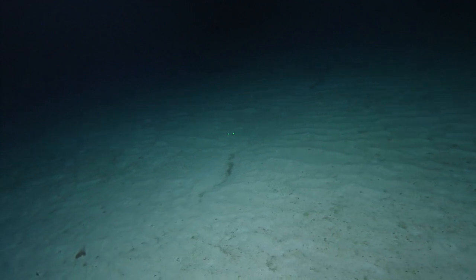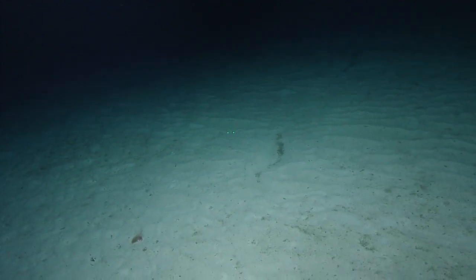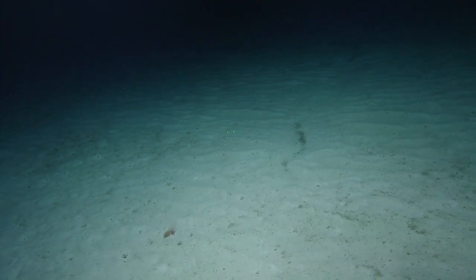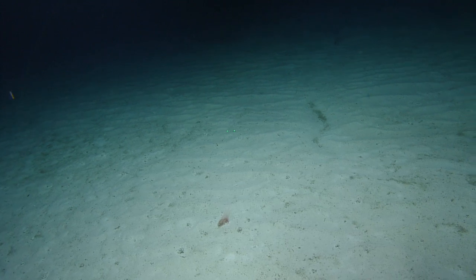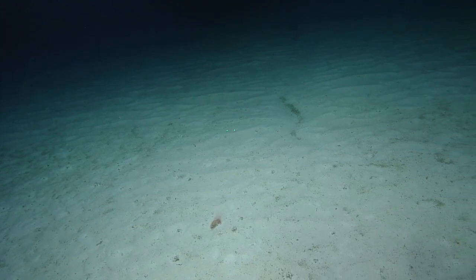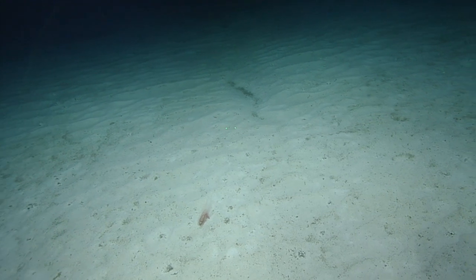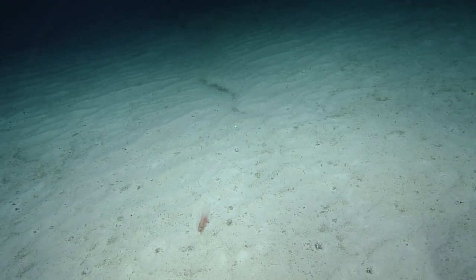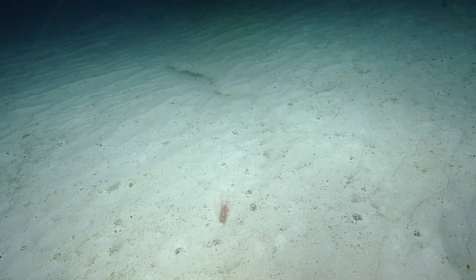A hard question, but about what degree of steepness is this? Because from the camera, it looks like it's really steep. Sea urchin. No? Sea cucumber. Sea cucumber, yep.